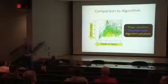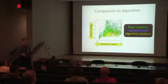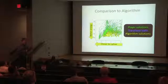So this is just a graph showing all of the solutions from that example that we just saw. Each dot on this graph represents a solution. And in general, the better solutions are the ones that are further down and more to the left. The ones that are further to the left mean that they're closer to the correct answer, and the ones that are further down just mean better energy.